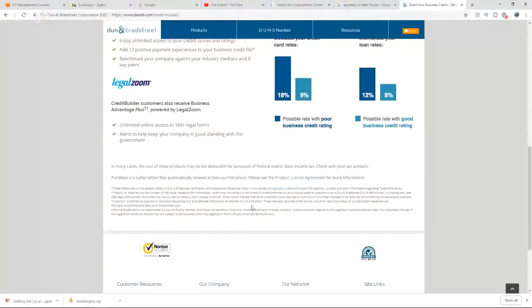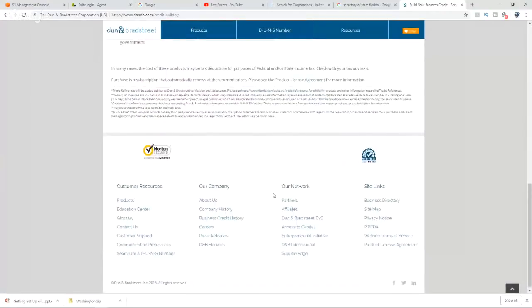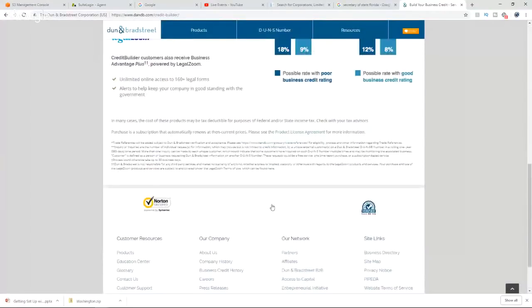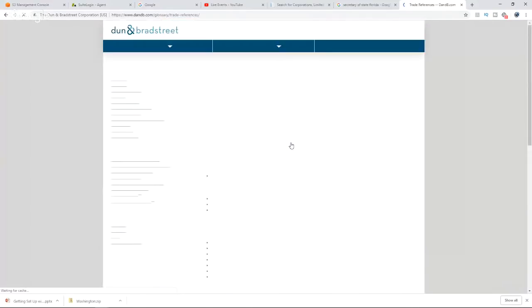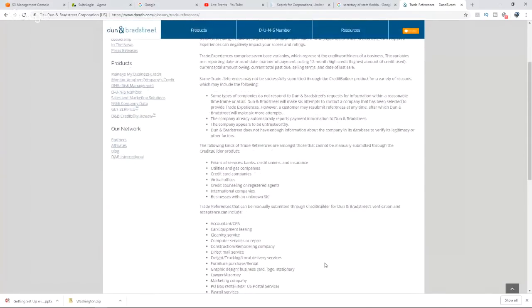So here we go. Here's that page for them. You can see they're $149 a month now. If I scroll down, here's the small print. You can see glossary, trade references. If you click on glossary, this is really good. If you're going to pay for Credit Builder, read this first, because this tells you all the accounts that they won't report. So here we go.